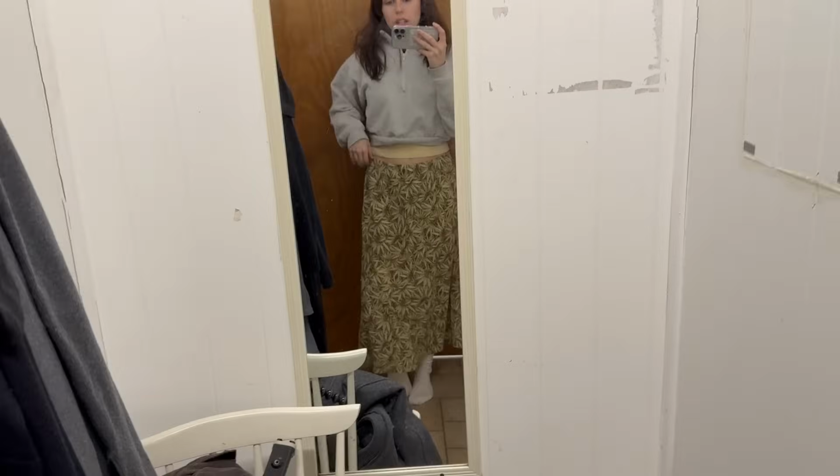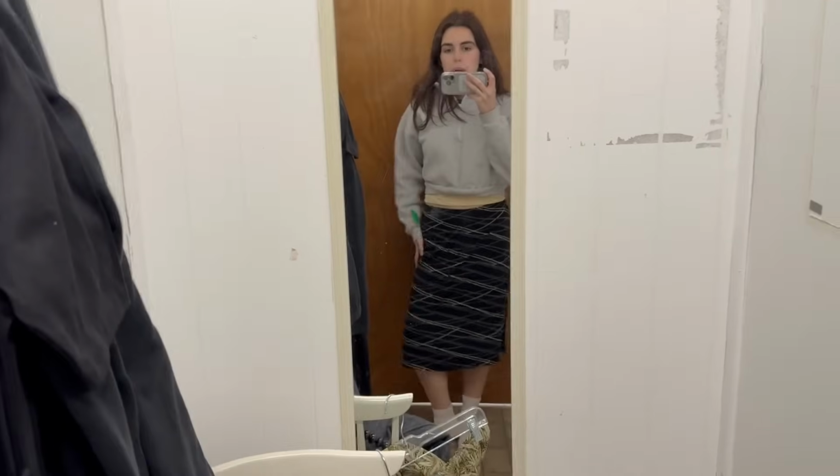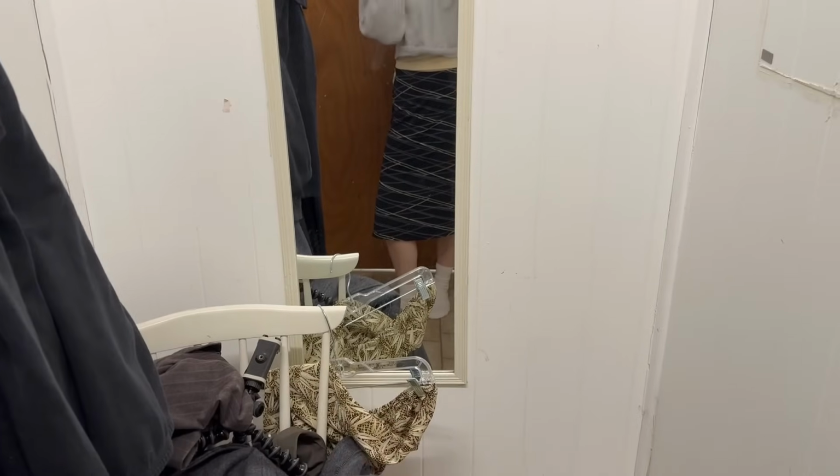Okay, wait though, this floral skirt, did I just find my skirt of the summer in February? Here is the other patterned skirt, and I think I don't love how it looks on me. I don't think I'd reach for it as much as the other one that's right there. So I think I'm gonna leave this one for someone else.